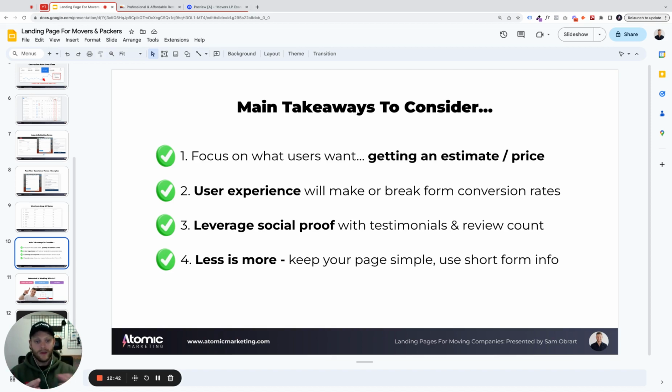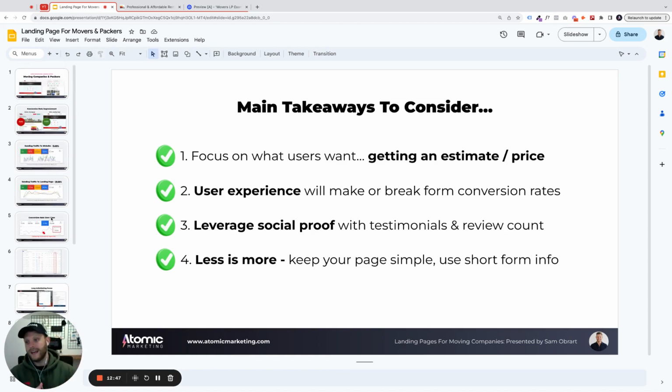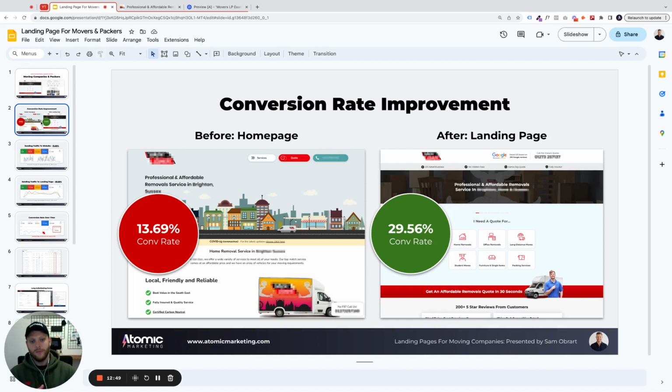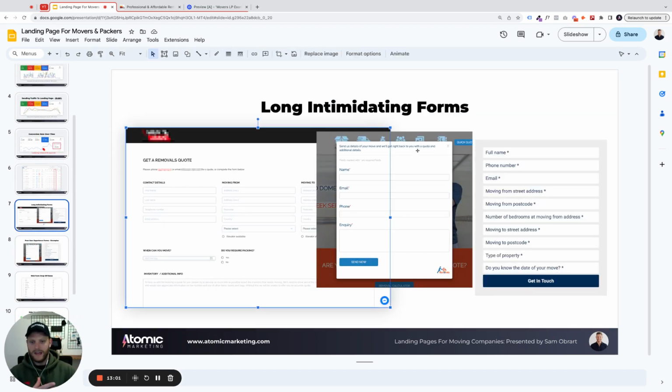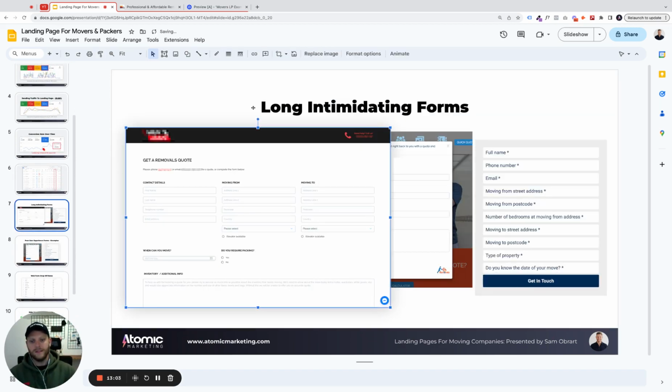User experience will make or break your conversion rate. So as you can see from the stats that we had initially, we achieved half the conversion rate when we were using regular website pages, which sent traffic to, well, they had a lot of information. The contact form looked something like this, and it just didn't convert at the same rate because the user experience wasn't as good.